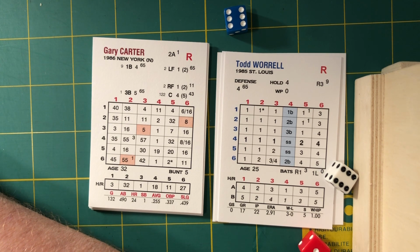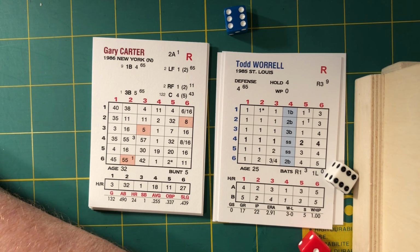The line score for the victorious Cardinals, 6 runs on 11 hits, and they committed 1, 2, 3 errors. The Mets, 3 runs on 8 hits, and they committed 1 error.